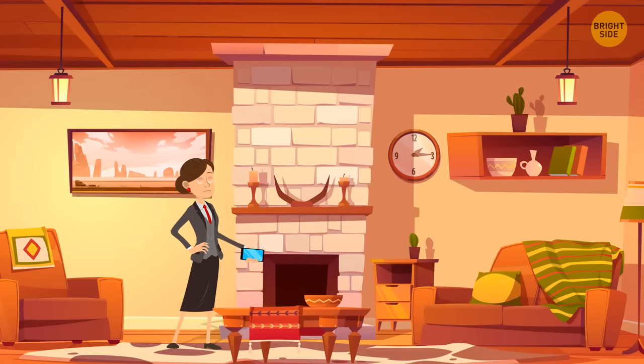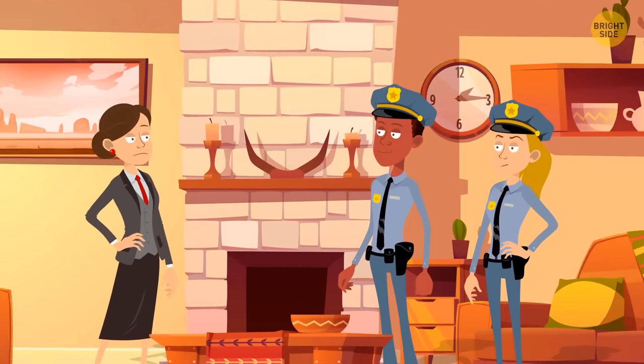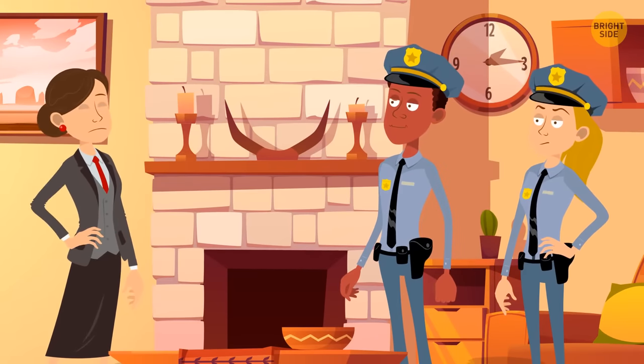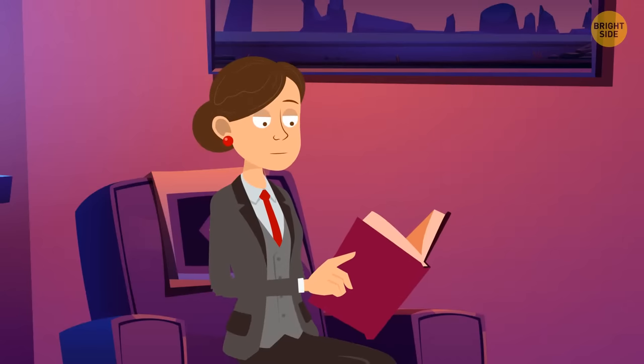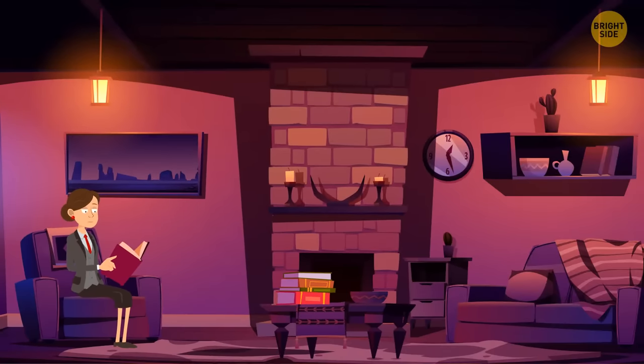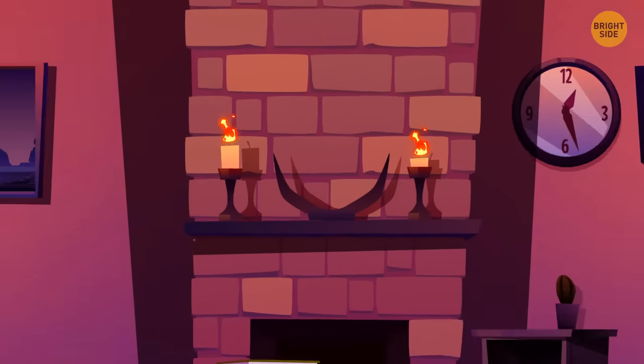Rachel called the police early in the morning. When they arrived, she told the officers her story. "I work in a museum. Yesterday, I took home several ancient books. I wanted to do some research. But then, a blackout happened. I lit a couple of candles and continued my work.